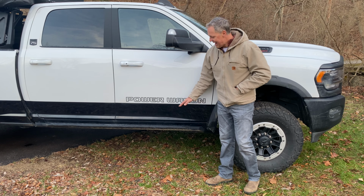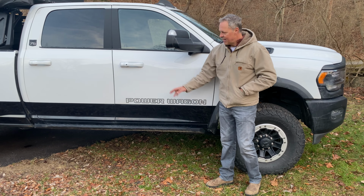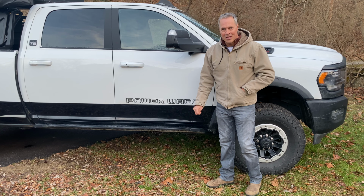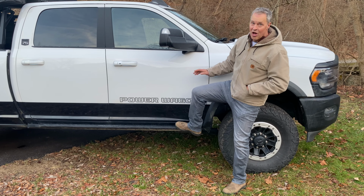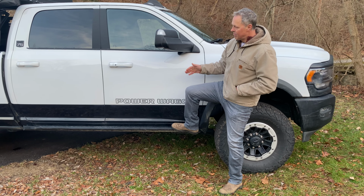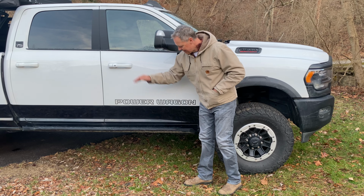My last truck, I didn't have these. I just had basic steps, and I ended up crinkling my door a few weeks before I sold it to my son. I'm probably gonna get new ones. These are stock. They're not bad. They work for me. They already saved me once, but I'm probably gonna get other ones that are gonna go the whole length of the truck.